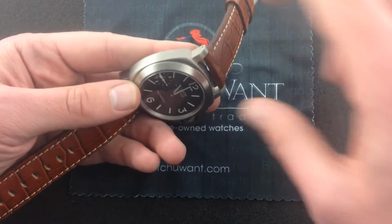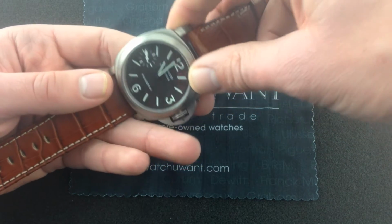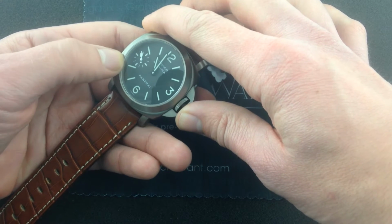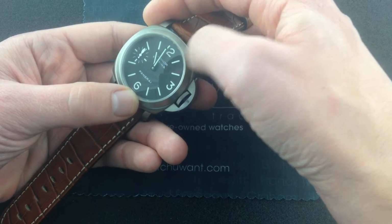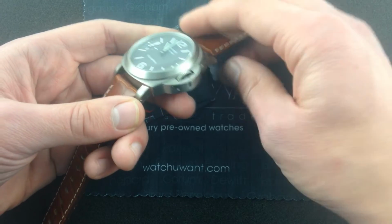Right here you can see this watch combines a stunning brushed titanium case, brushed titanium bezel, and matching lugs with a tobacco brown dial. You can see how the lume just jumps right off in that classic Panerai fashion with unique touches like these black oxidized hands for the hours and minutes. The watch is absolutely gorgeous, and it wears quite different from a normal Luminor.